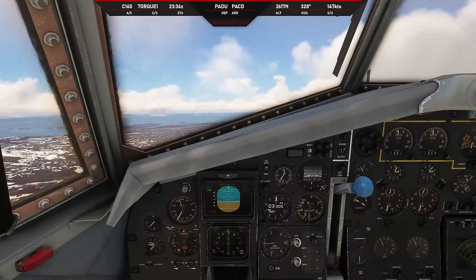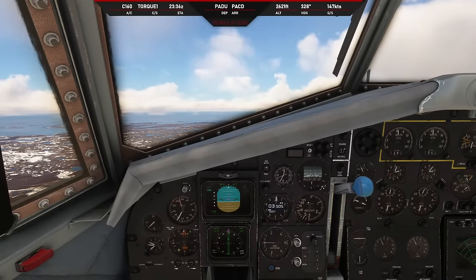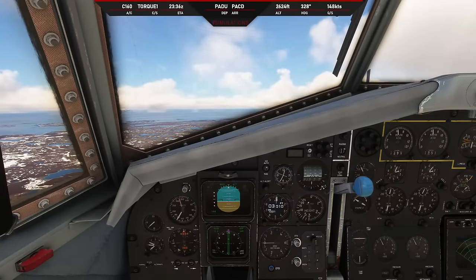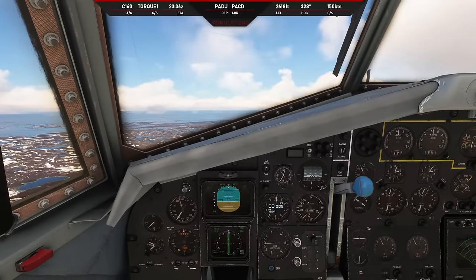I probably could have thrust set. What I was thinking, though, is I could have had an ETE to the VOR in the FMS, and then I could have just, you know, 3 miles a minute. It would have been 1 minute, so I could have done the math on that.